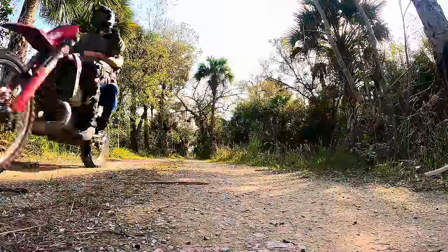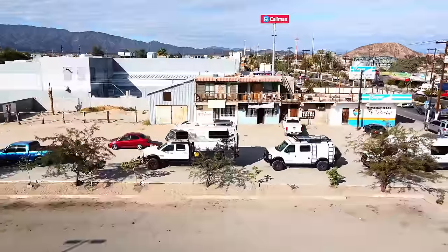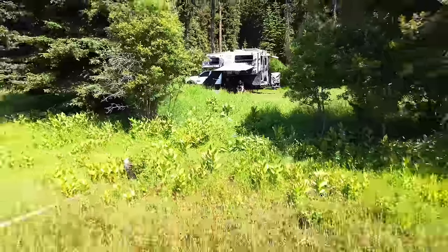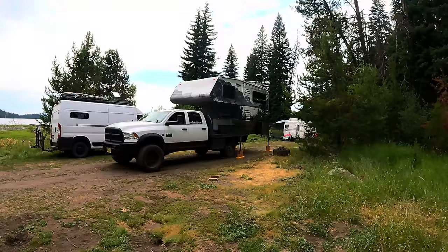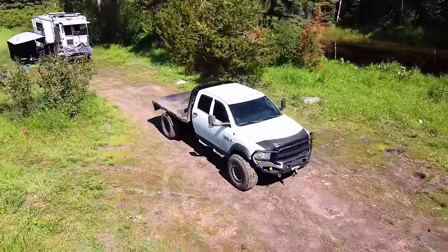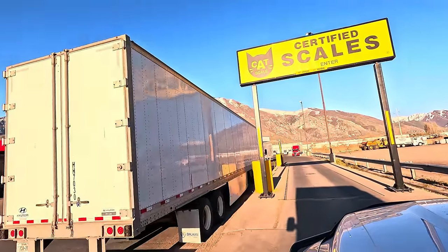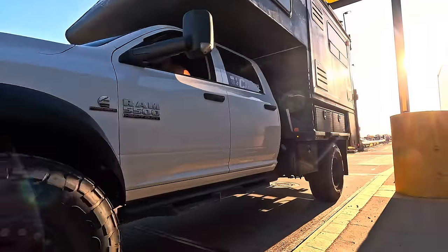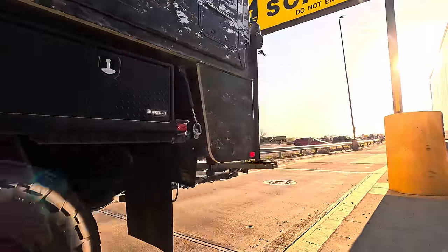We've spent the last almost 3 years living full-time out of our 2005 Lance truck camper, traveling all around North America and Baja. Last summer, we upgraded from our 2015 Ram 3500 to a 2018 Ram 5500. And although I have a pretty good idea of how much we weigh, I'm still scared that today we might find out that our truck camper is overweight.